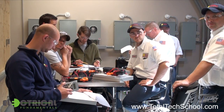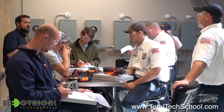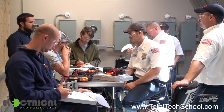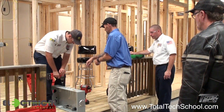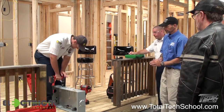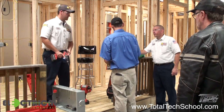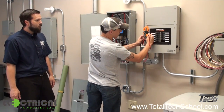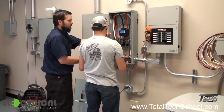The lab brings life to boring classroom abstract mathematical formulas by allowing the student to perform calculations using real-world measured amp and voltage readings. Watch this seasoned technician practice our techniques. Our lab allows the student to prove they not only know how to do the job, but also are able to perform it. Total Tech believes in small classes because every student must get as much instructor time as possible.